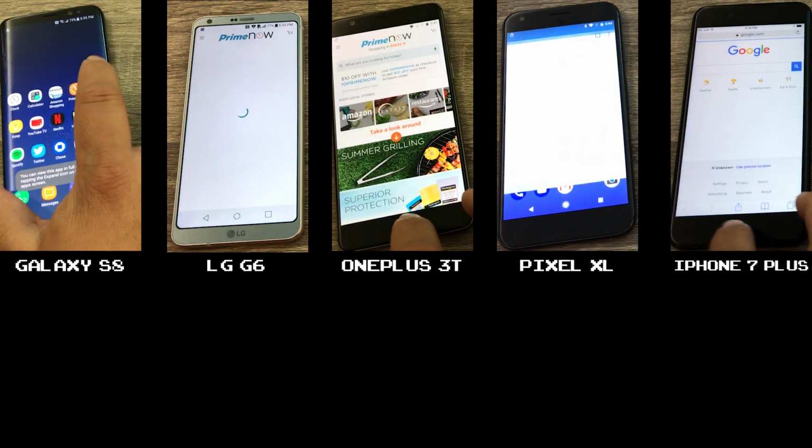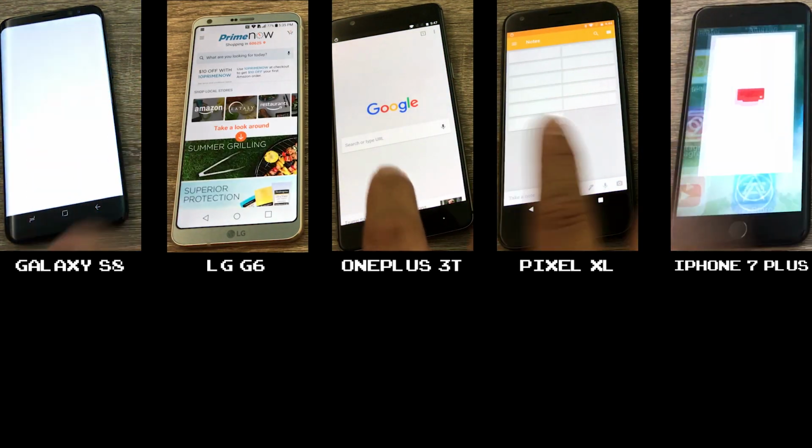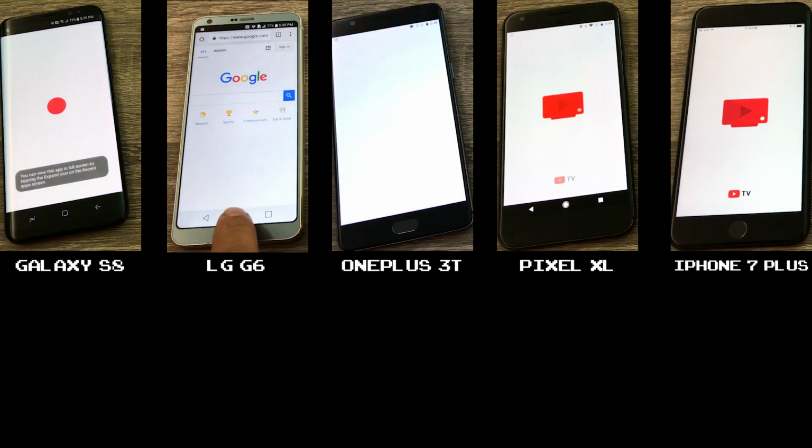Right off the bat, the G6 falls behind the rest of the flagship phones, hanging a bit on both the Amazon and Prime Now app. The other phones stay neck and neck, 3 apps ahead at this point.